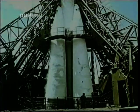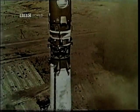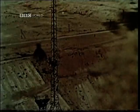Half an hour ago, the Russians announced that they'd put the first man into space. Space navigator is Major Yuri Gagarin. He's feeling well, and conditions in the cabin are normal. As he looked down on the Earth from the loneliness of space, he streaked across Asia, Africa, and South America, controlling the pitch and roll of the ship.